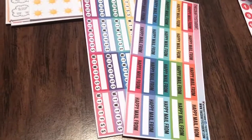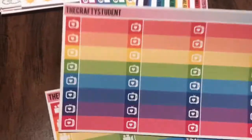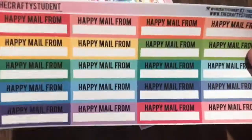And all of the littles did get slightly raised, so they are a little bit thicker. So you have more room. And then I got these. These aren't new to the shop, but they're new for me.